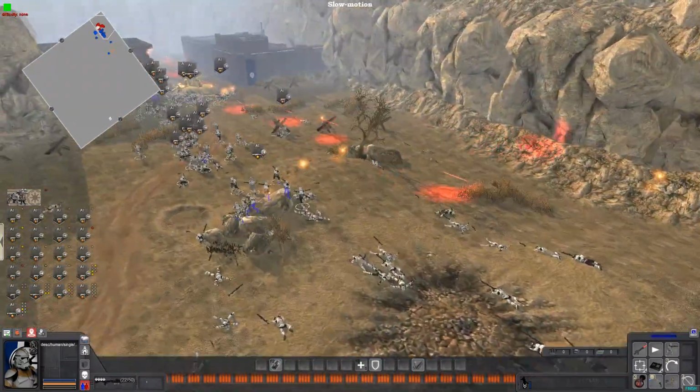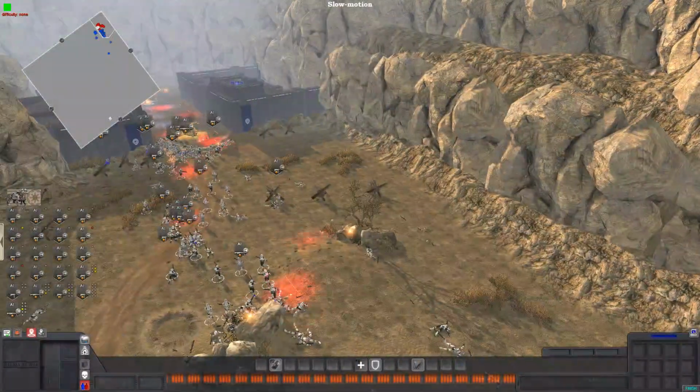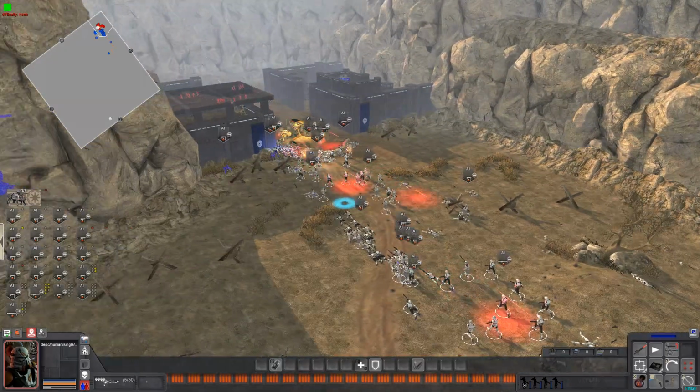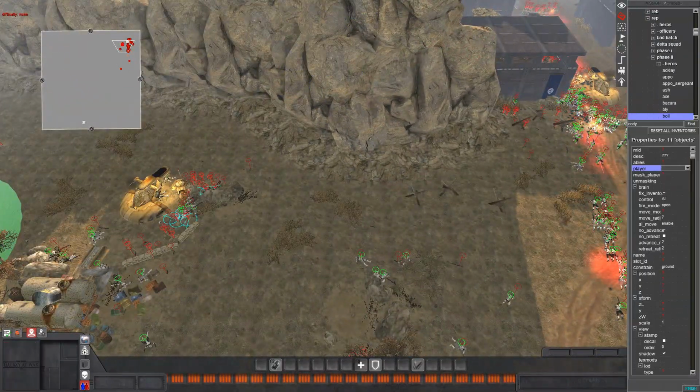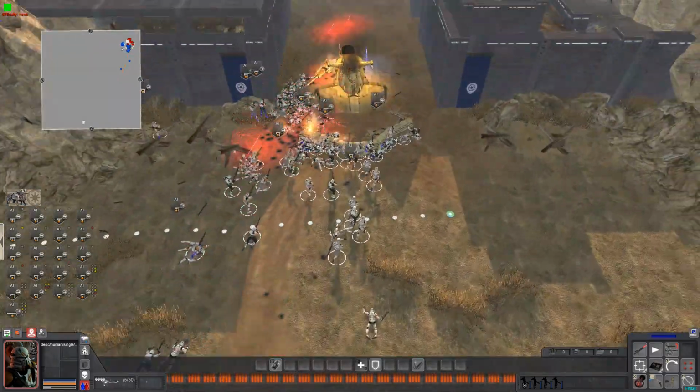Make it happen, baby. There's still a few troopers way out here. Come on in, boys. Let's see it. Go in. All remaining soldiers, move it on in. I think those guys were stuck right there. Move it on in. Okay, there we go.